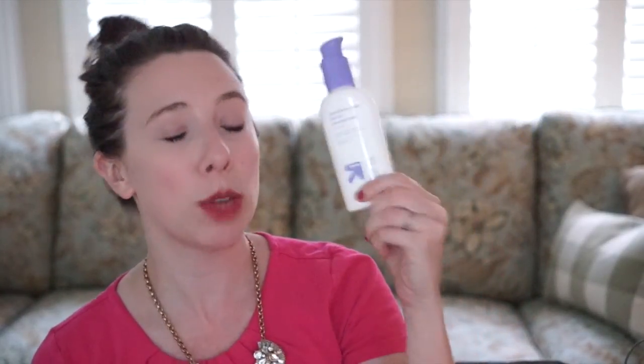I'm dropping my products down on the floor. Clunk. Let's see. Face moisturizers. This is the Sensitive Skin Facial Moisturizer from Target's Up&Up brand. I use the Neutrogena Daily Moisturizer pretty regularly. It's one of the ones that I'll always go back to. It's lightweight, moisturizes great, long lasting, and a really nice everyday daytime moisturizer.